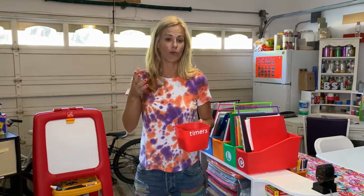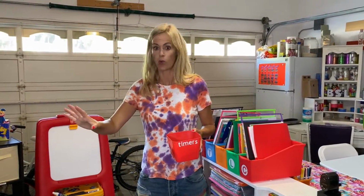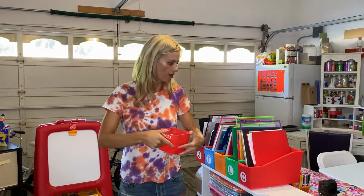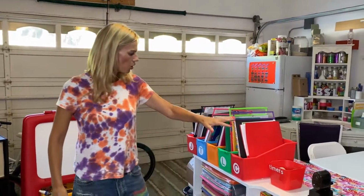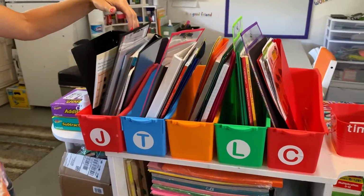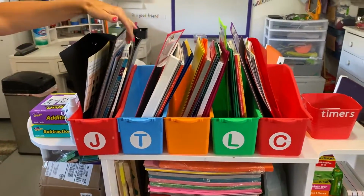Same thing for quiet time when you have little ones. It's important that they need some quiet playtime. Here's your timer. You're going to have 20 minutes, whatever it may be. Timers are super helpful. All my kids have their own folder section, and that's going to have worksheets, other printed out materials that they have.